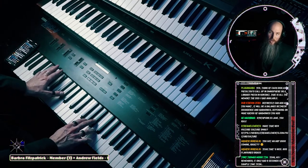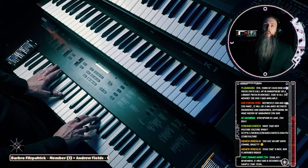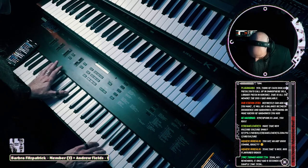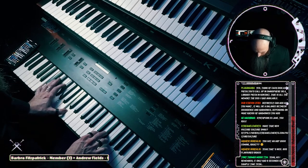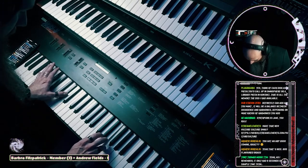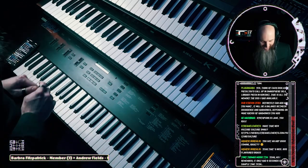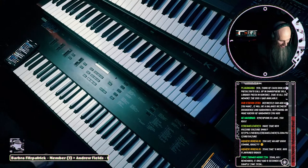Let's just talk about the low end on this, right? If you haven't heard the DW8000, it's the same thing where the low end is just crazy. Yo, that is bumping. Are you kidding me?